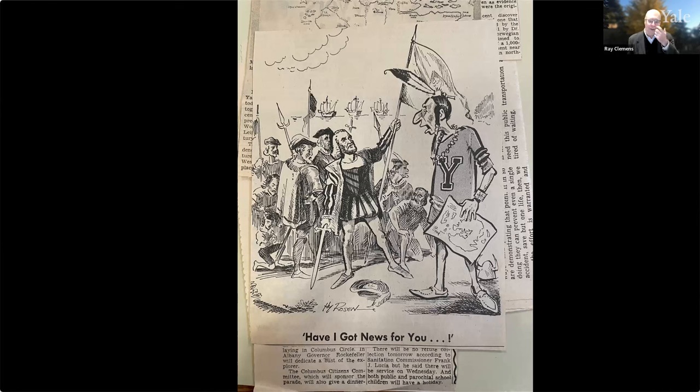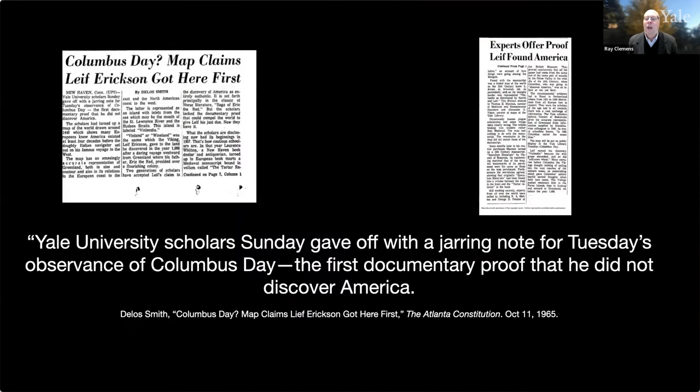You can see in this cartoon Yale in Native American address, holding a copy of the Vinland map for Columbus as he arrived. There were a lot of cartoons like this that spoofed the arrival, but it really was a national event. And this again gives you a sense of the way they wrote about the reception of the map. And that was very much as a replacement. Leif Erikson here replaces Columbus, the first documentary proof that Columbus did not discover America.